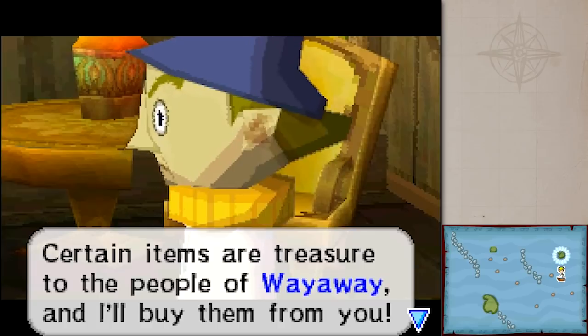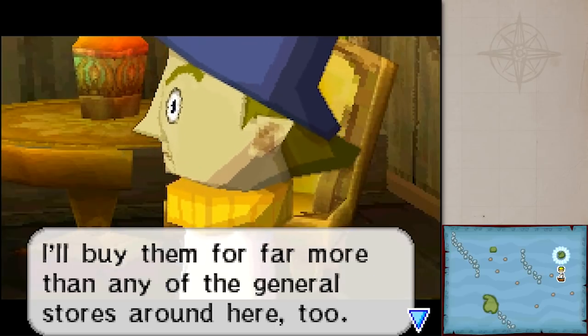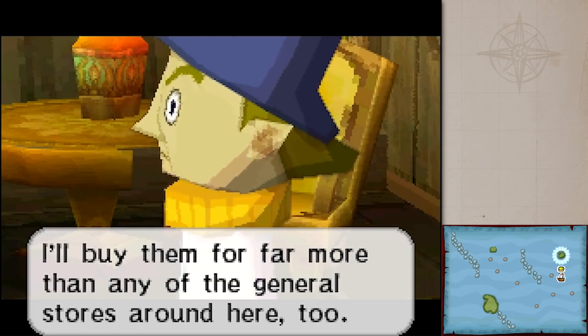Certain items are treasure to the people of Way-Away. I'll buy them from you. I'll buy them for much more than any of the general stores around here, too.